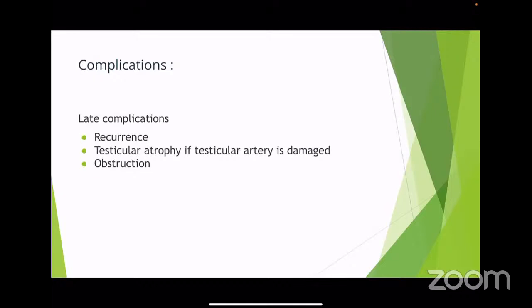What are the late complications? Late is recurrence. If you have not put the mesh properly, if it has been displaced, or closure has not been done well, recurrence can occur. As I said previously, testicular atrophy can occur if you are damaging or ligating the testicular artery, and obstruction can also occur.